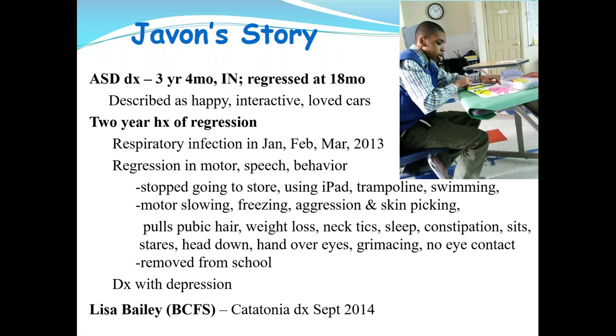He had motor slowing, freezing in his motor activities, aggression, and skin picking. He'd pull out his pubic hair. He had weight loss, neck tics, sleep problems, constipation, the whole bit. And he had a diagnosis of depression. Well, Lisa Bailey, who is a case manager at Boone County Family Services, saw him in September 2014 and said, you know, he looks like he's got catatonia.